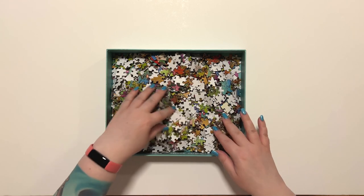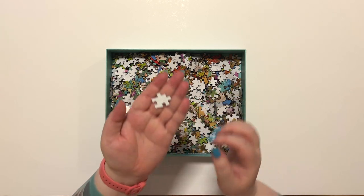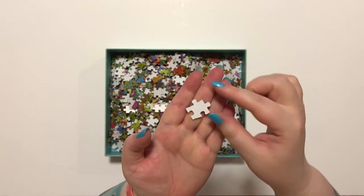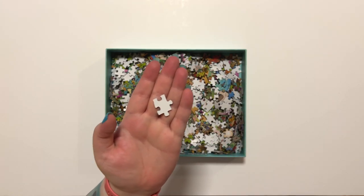So at a glance, let me just pick a random piece. I guess we'll hold it up here. Hopefully you can see we've got a white paper backing. Usually not my favorite, but so far looking at them, I haven't seen any damaged ones.